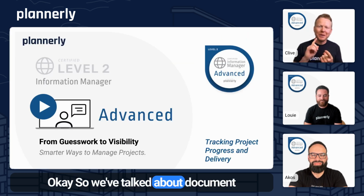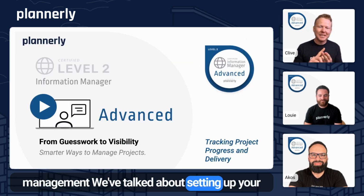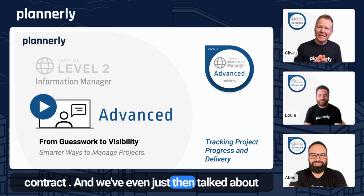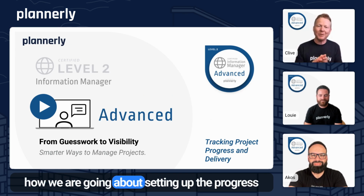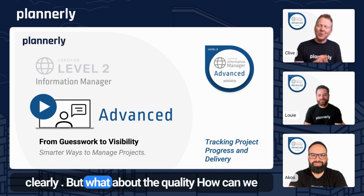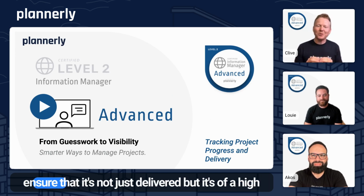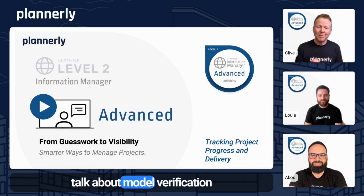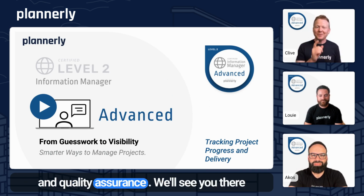Okay, so we've talked about document management. We've talked about setting up your requirements and then getting everything into a contract. And we've even just then talked about how we are going about setting up the progress and making sure that everyone is communicating clearly. But what about the quality? How can we ensure that it's not just delivered, but it's of a high quality? Let's move on to part 5, where we will talk about model verification and quality assurance. We'll see you there.